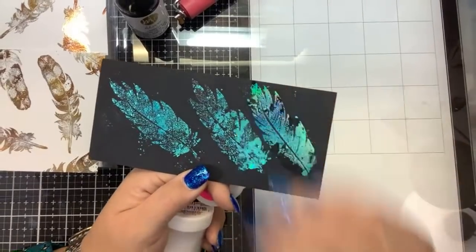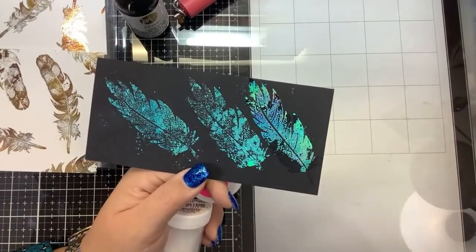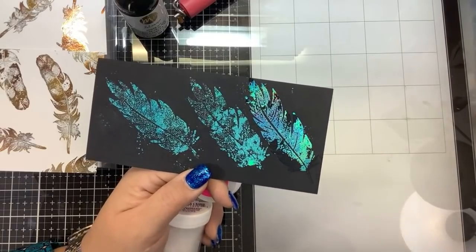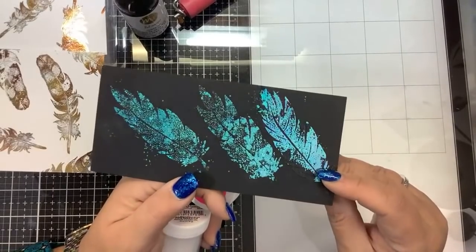And you heat it, stick the foil down. Heat it some more, stick the foil down. Heat it some more, stick the foil down. It's a very long, time-consuming process. And you're not going to get super smooth results. You're going to get this kind of distressed look.